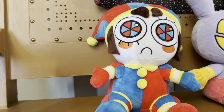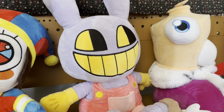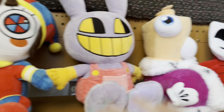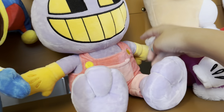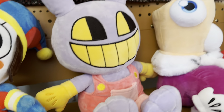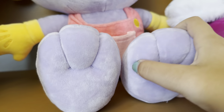Next here is Jax. He's a purple bunny rabbit that featured in episodes 1 and 2, just like the rest. He comes with some cute clothing, like the gloves, the overalls, the buttons on his overalls, even the pockets. Whoa! You can fit tiny stuff in there. His beautiful smile, his eyes, and don't forget about his cute rabbit ears. And don't forget about his feet, though.